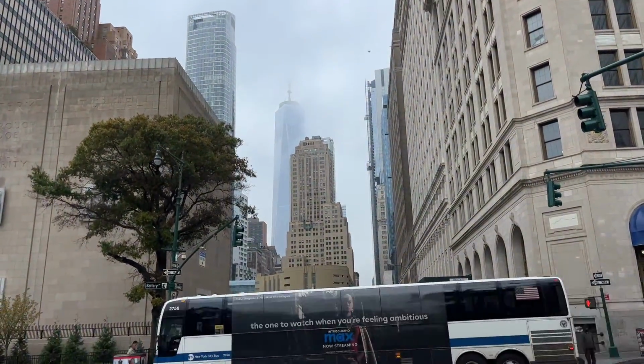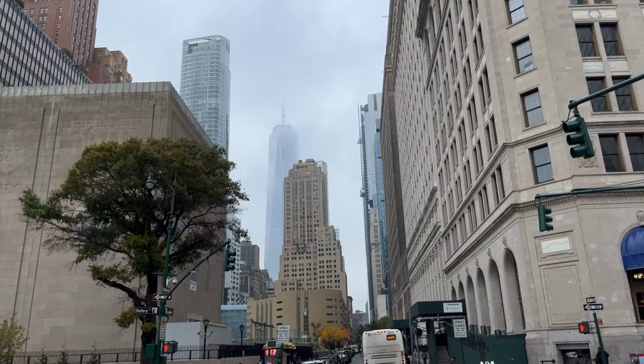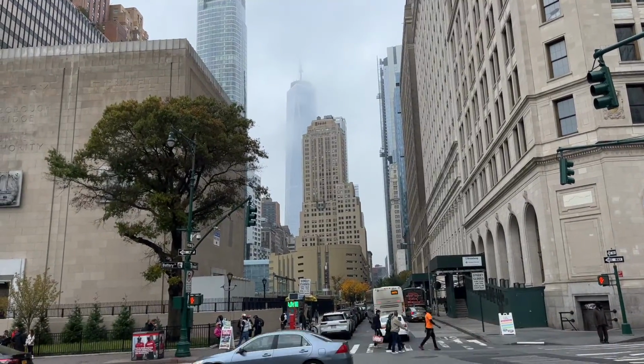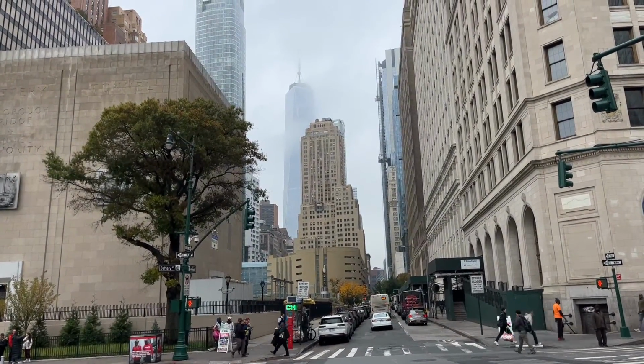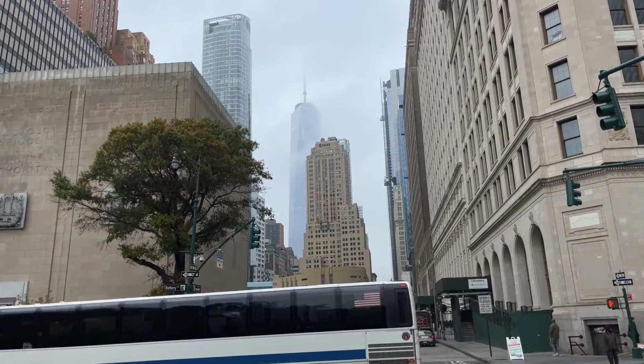Wow, check this out. This is an amazing view of the World Trade Center from down here. Now, if we continue to walk all the way up West Street, you will hit Goldman Sachs. This is Goldman Sachs global headquarters right there on the Hudson River.